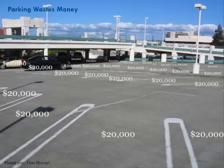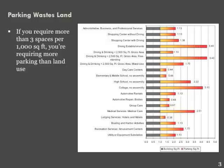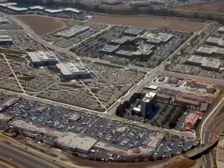As a motorist, I love seeing empty parking spaces, but as somebody who cares about the economy of our cities, I know that every empty parking space that's out there is a waste of about $20,000 to $40,000 because that's how much it really costs to build parking in most cities. Parking is also a big consumer of land, and if you're requiring more than 3 spaces per 1,000 square feet of development, as most cities do, you're requiring more land to be set aside for parking than for the building itself.